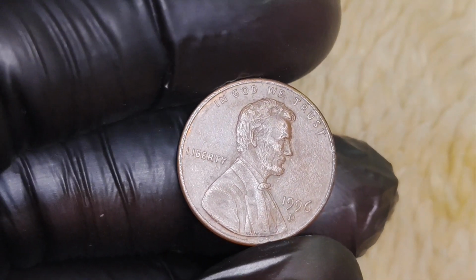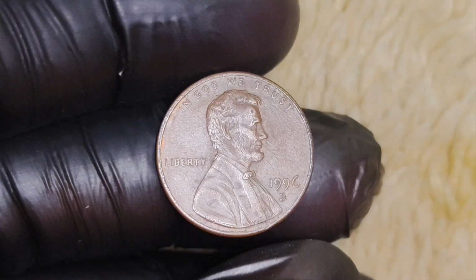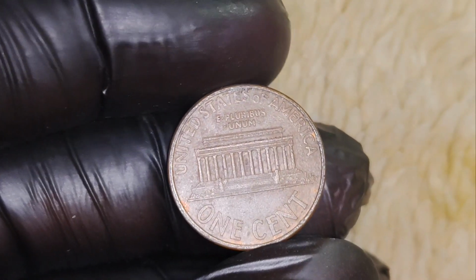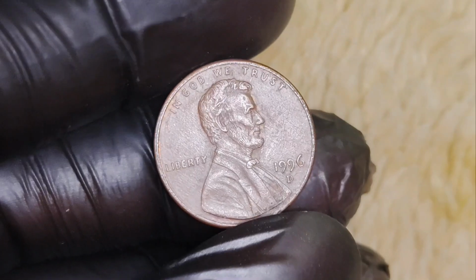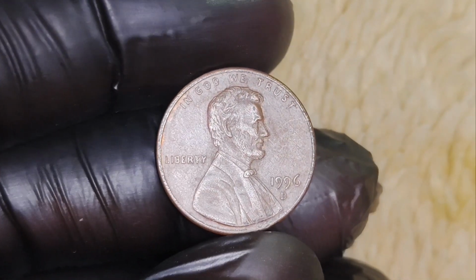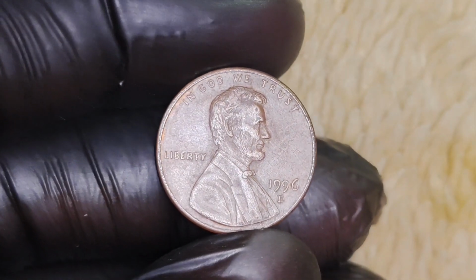But the real money comes into play with error coins. There are known cases where the 1996 D penny had double dies, off-center strikes, or other errors that occurred during the minting process. Double die errors, for example, happen when the die used to stamp the coin imprints the design more than once, causing a doubling effect on the lettering or images. If you can spot a double die on your 1996 D penny, you could be looking at a massive payday.